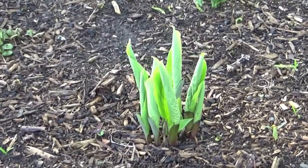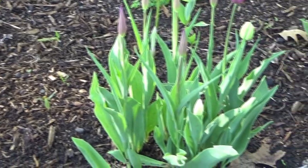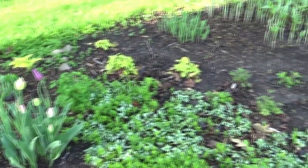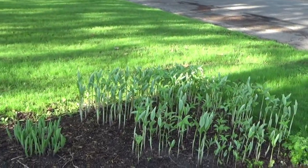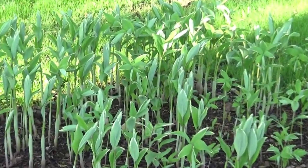That one looks really good this year. Again, more of that. I just kind of did pockets of them. Solomon's seal. Kind of amazing how much growth has happened in a week.